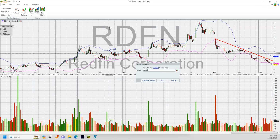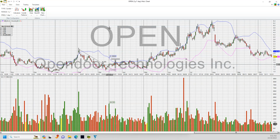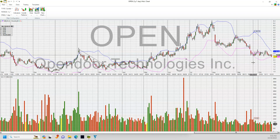The one I thought about was Open Door, and I think I bought puts in my other account on this one. Open Door has been doing the same thing the past 3 months. It's just a serious downtrend. So the housing stuff continues to be weak. I was going to see if I put on those puts, and yeah, I put on the Open Door $2 puts for about 2 weeks out.